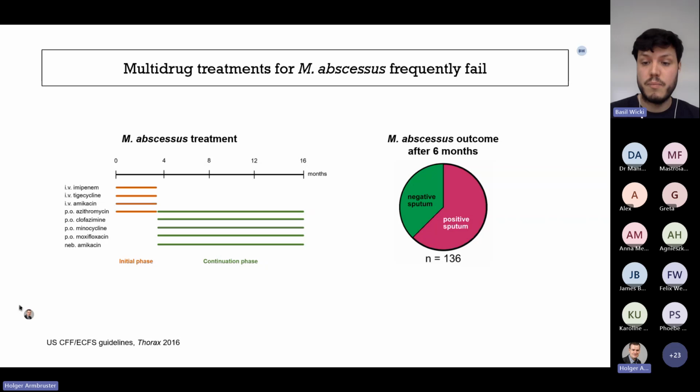meaning that in 2 out of 3 treatment approaches, the treatment actually ends in a treatment failure. And we think that this combination approach obviously is the correct way to treat M. abscessus, but we also think that we so far understand too little about the underlying mechanisms leading to this treatment failure we see currently in the clinics.